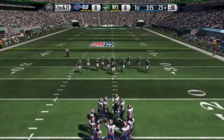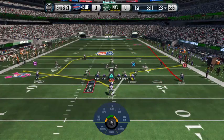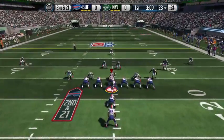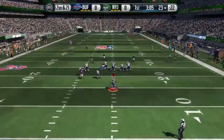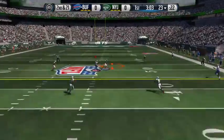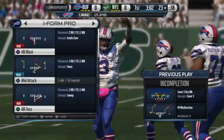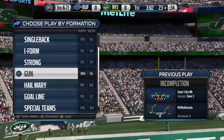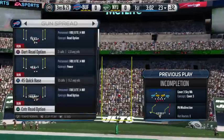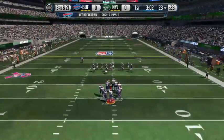That leads us to second down. Play action fake, looking to throw. Very nearly intercepted. The defense did everything right in that situation. They were in the right spot. They were smart. They read the quarterback's eyes, but they dropped the pass. It'll be third down.